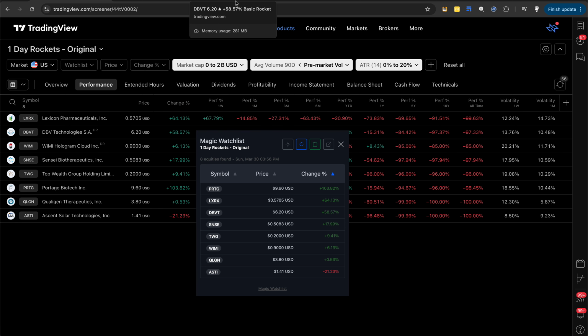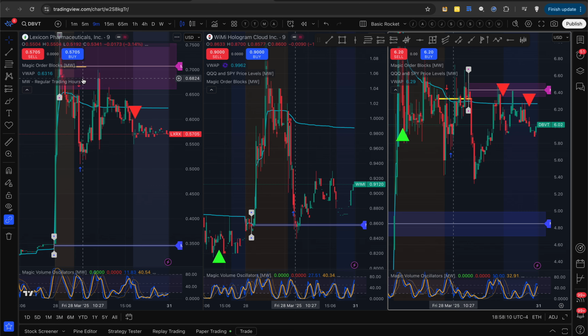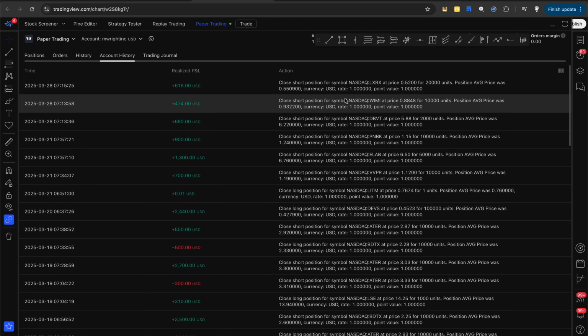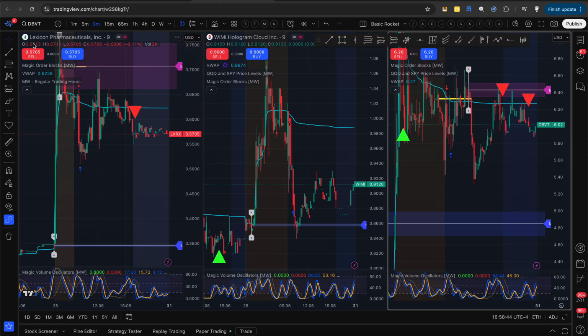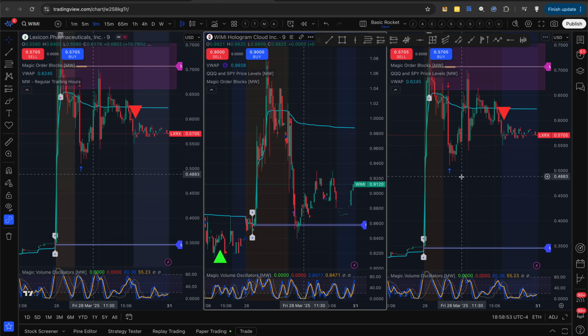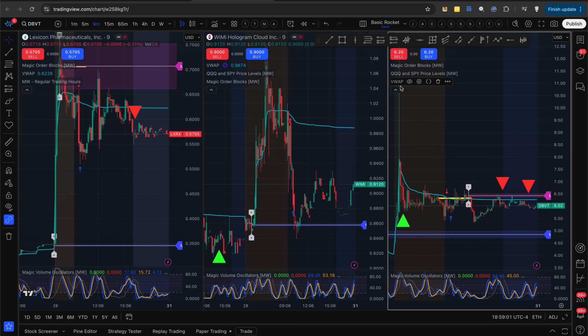So now let's go to some of the trades I went through last week. Actually, this was on Friday, I believe. I traded DBVT, WIMI, and let's see, what was the third one? Oh, I got it down in here because I paper traded it. LXRX. So let's add that in there. LXRX, WIMI, and DBVT. There we go. All right.